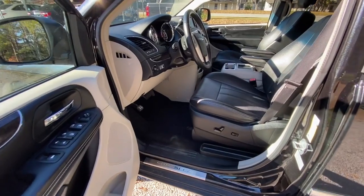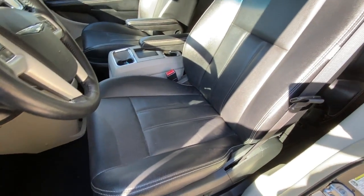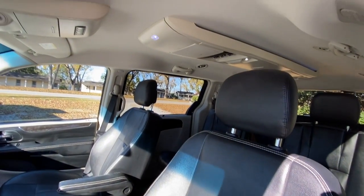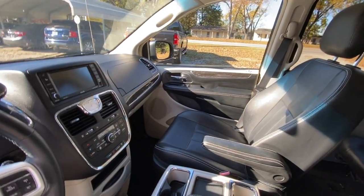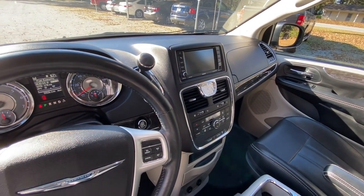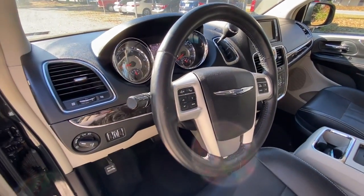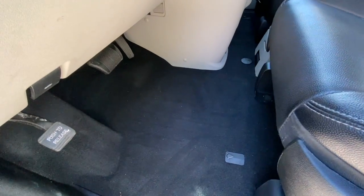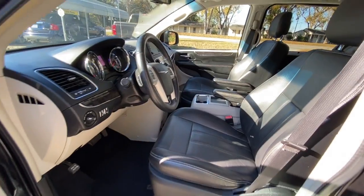Here's a view of the inside. Hopefully, despite the bad lighting, you can tell it's really clean on the interior. The leather's in excellent shape. Headliner's in good shape. It's got heated seats, heated steering wheel here in the front, navigation, dual climate control. Really lots of options. Power driver seat, cruise control. Carpets are really very, very clean. No smoky smell or pet odor whatsoever.